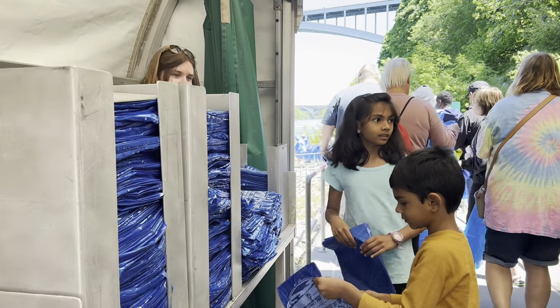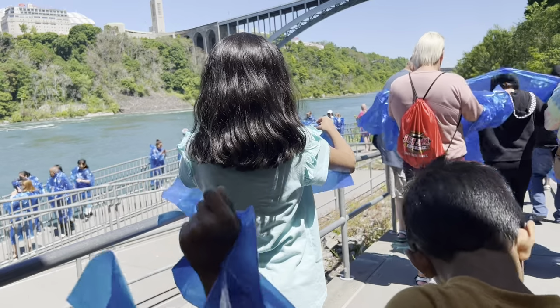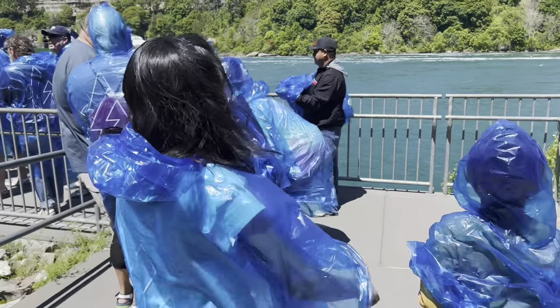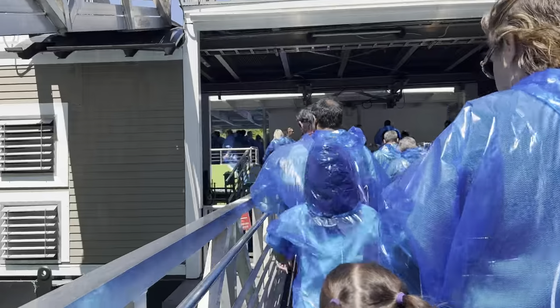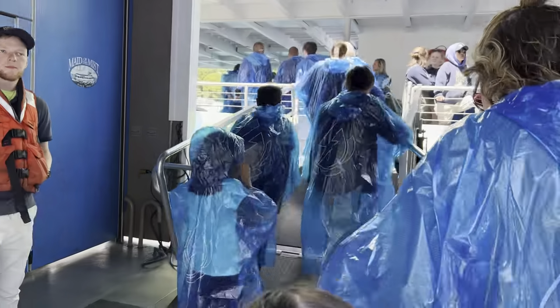We got these blue ponchos as we are riding the boat from the USA side. If you're on the Canadian side, you will get red ponchos. We're ready for the boat ride! This Maid of the Mist boat tour is going to be 20 minutes.